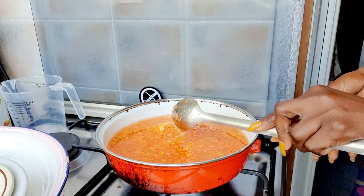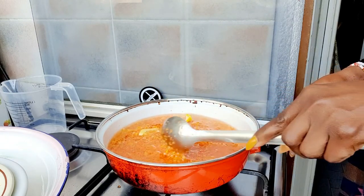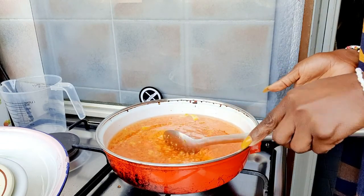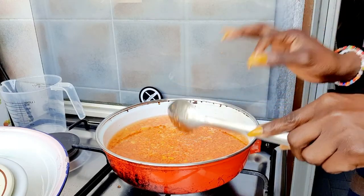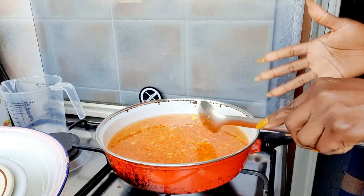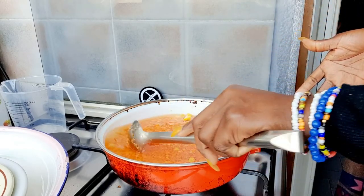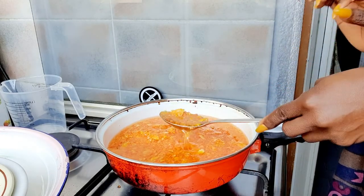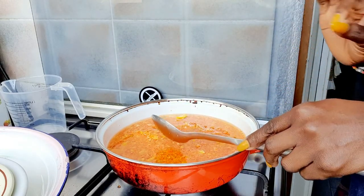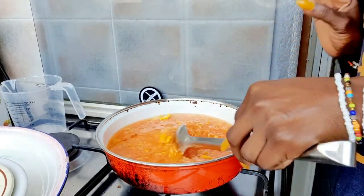So I will leave it for at least 30 to 40 minutes, so that the product, everything will not dry on it. Just try this. This one here will give you an extremely shiny body glow. If you want to glow your skin, just give it a try.